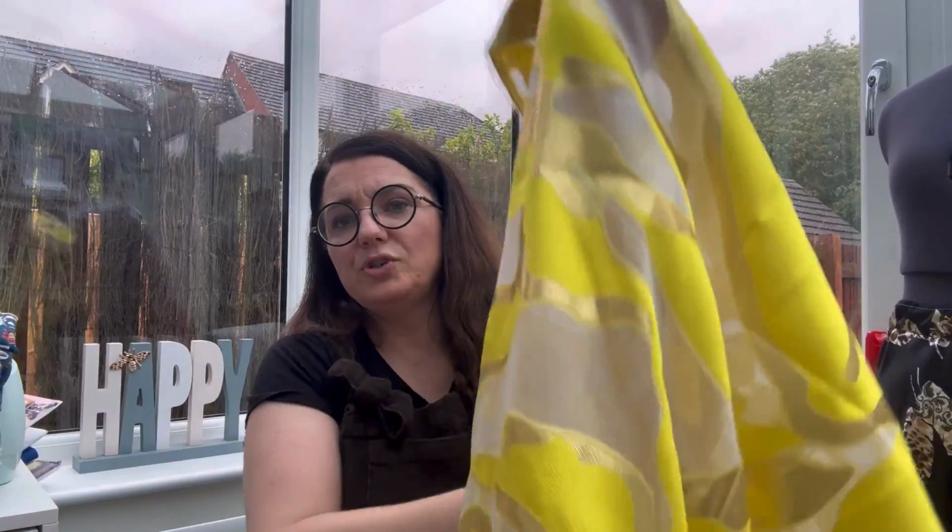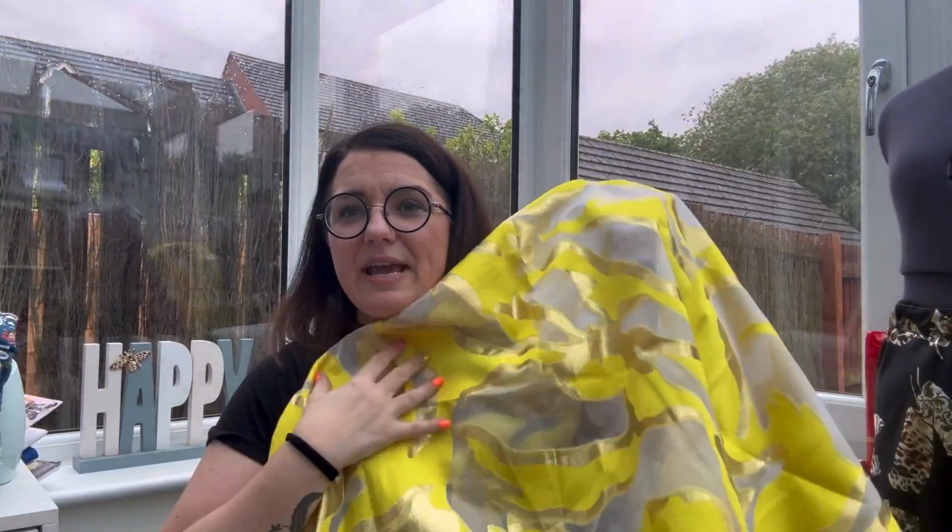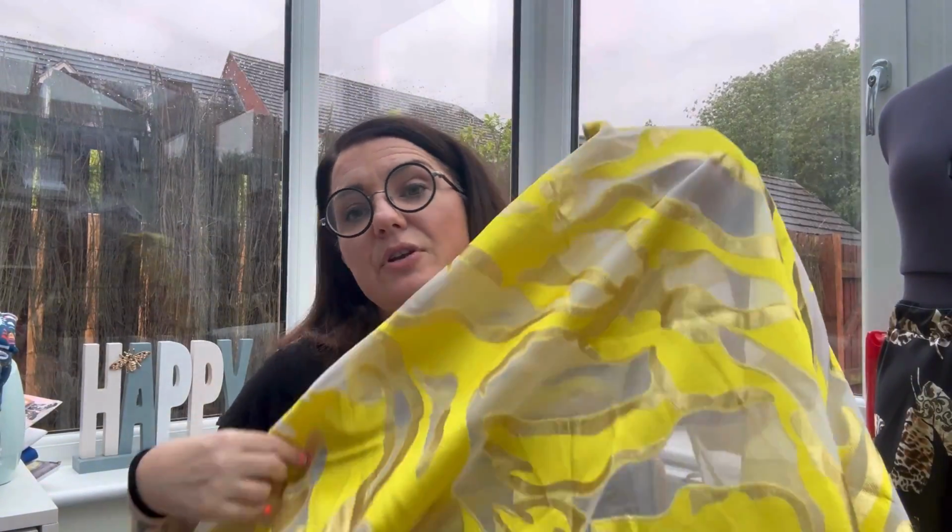Yeah, so I think it's about 2 metres of fabric, but it was this gorgeous burnout, bright yellow and gold, and I just absolutely loved it. I think it would make a gorgeous blouse, top, something like that. I'd love to make a dress in it, but I just don't think there's enough fabric, but I absolutely love it. This was about, I don't know, £7 a metre, but yeah, I just think it's gorgeous.